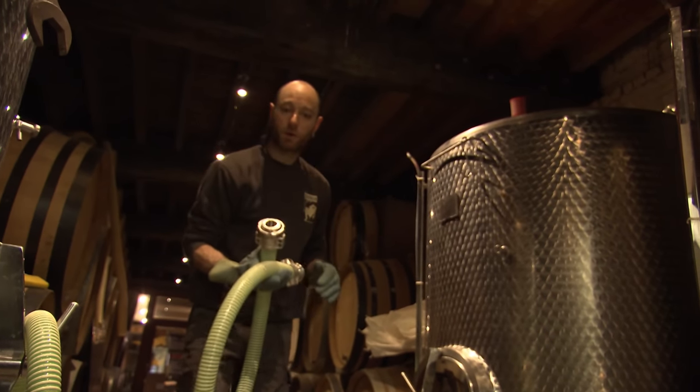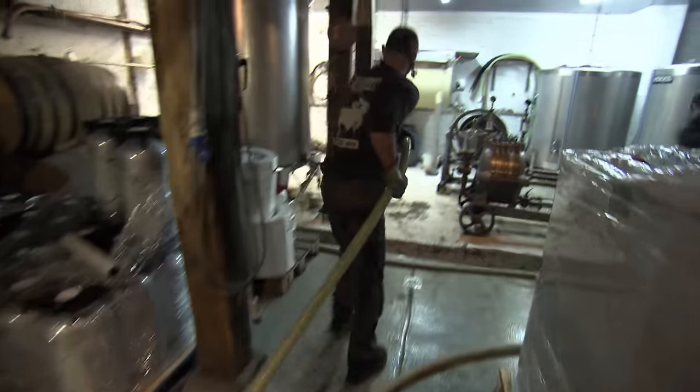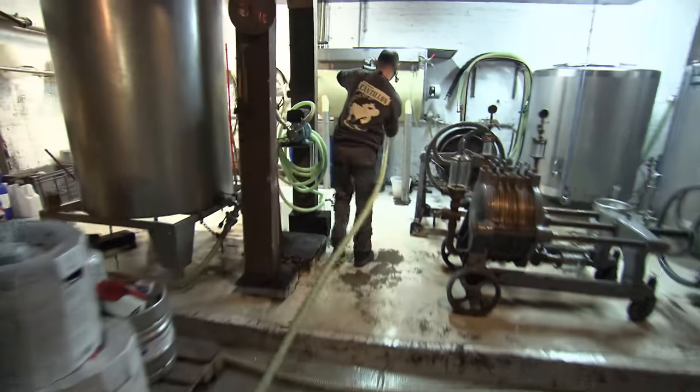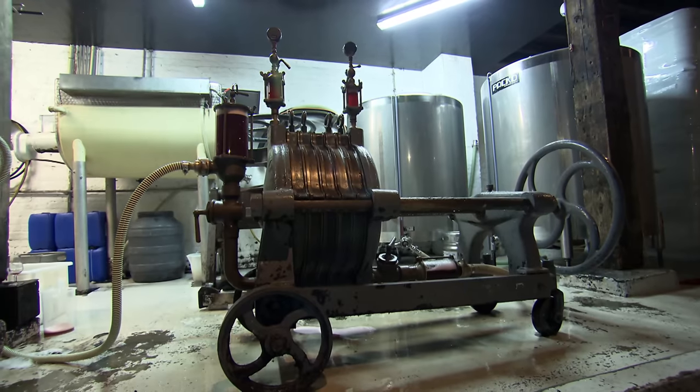and I will now filter it so I can bottle it. This being Cantillon, it's filtered using a machine dating from 1847 that looks like something out of Willy Wonka's factory.